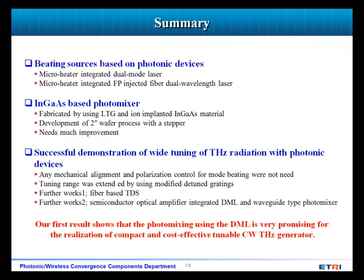Summary of my talk: we developed micro-heater integrated dual-mode lasers and micro-heated fiber-injected and fiber lasers, and we developed InGaAs-based photomixers. In this case, they still need much improvement. To get wideband photomixers, we should obtain a carrier lifetime below a picosecond. So far we get materials around several picoseconds. I believe this year we can get some below-picosecond results. And this is our further work.